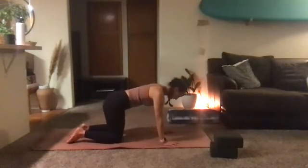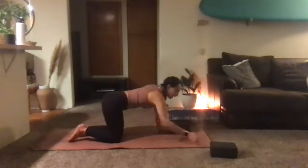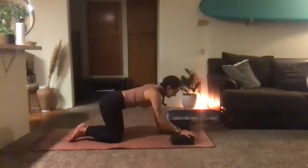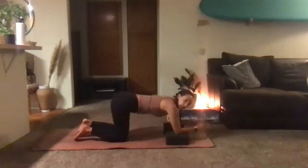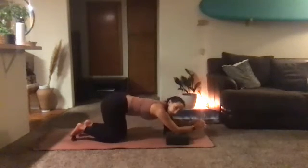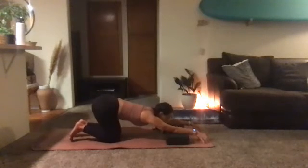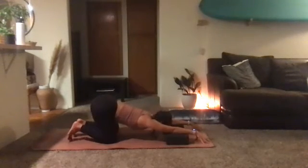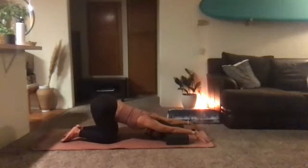Walk your knees in. Let's take your blocks at shoulder height. You're going to walk down onto your elbows and slowly start to walk your knees back. Your arms can stay straight for now, supported by the blocks. Let your chest melt down, forehead to the floor. Feeling into the extension, the chest expansion.